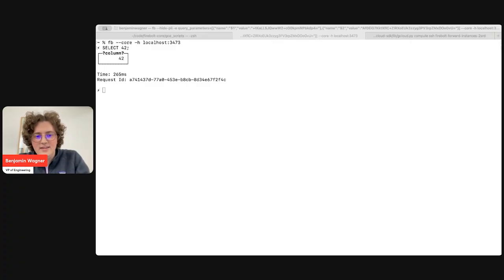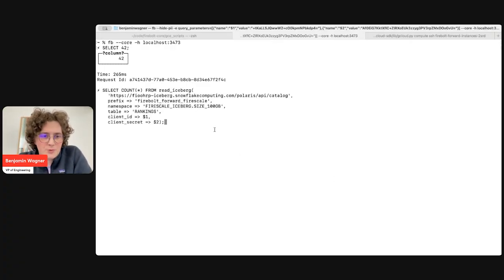All right, it's time to run our first Iceberg query. What we're doing here is actually what I mentioned earlier with this read Iceberg TVF. So you can compose this in a nice way within your SQL dialect. You don't need to set up any Iceberg tables or anything like this. Just call the read Iceberg TVF, and we connect to the Snowflake Polaris catalog. So this is basically the REST catalog endpoint of Snowflake Polaris for our Snowflake organization.